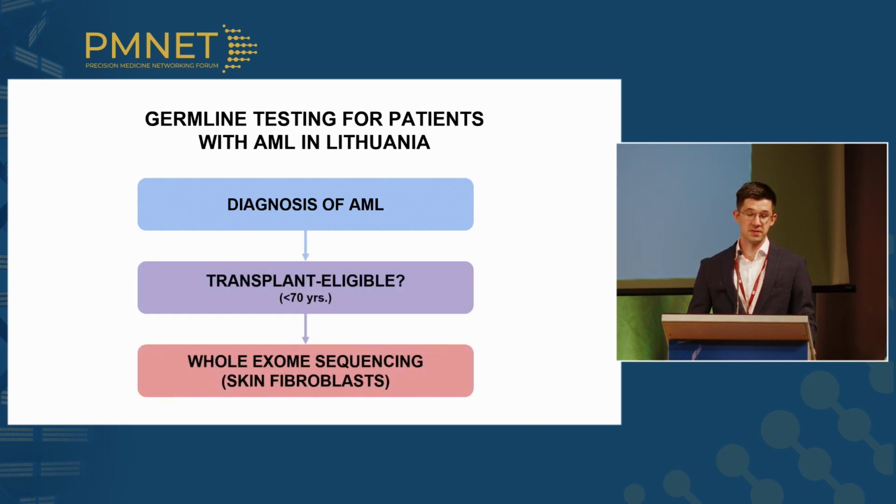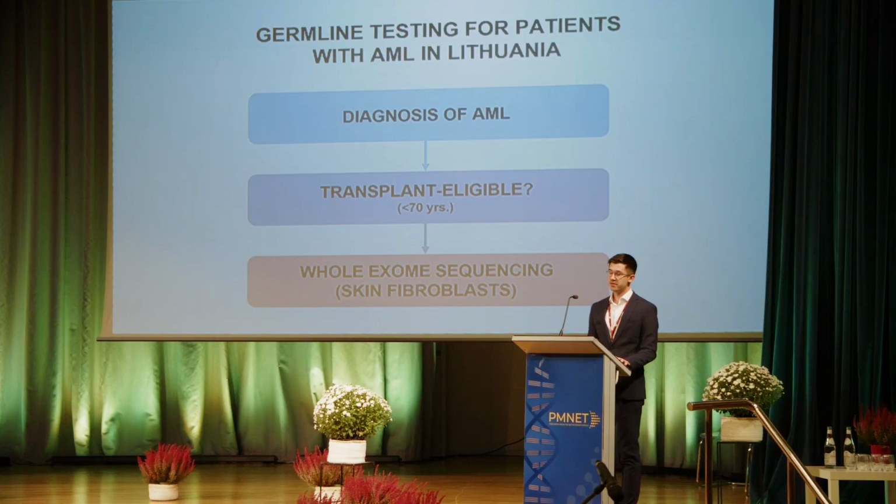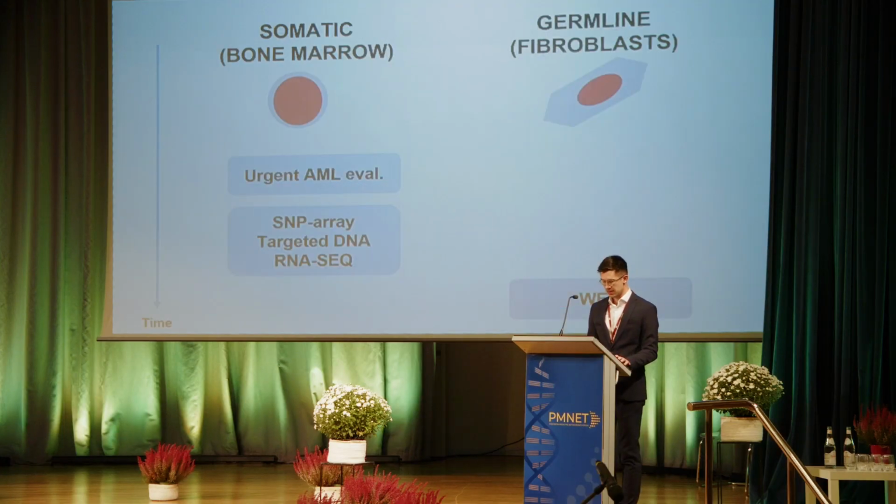So once again, if we have a diagnosis of AML and the patient is transplant eligible, which generally means that they're fit and they're 17 years and younger, we take the skin biopsy and perform whole exome sequencing. Once we have all that data, the need for a molecular tumor board arises naturally, because you have more information than you can deal with.